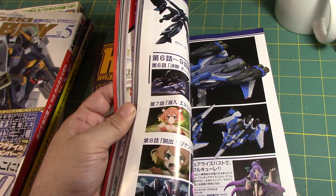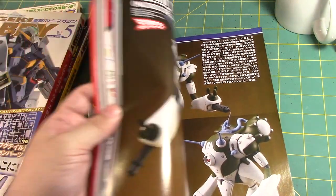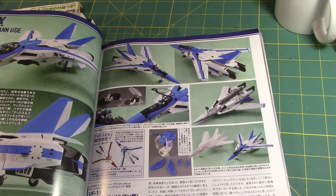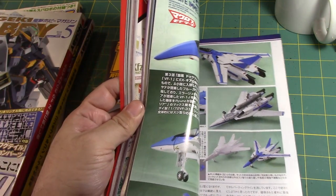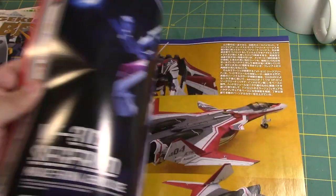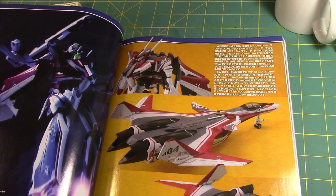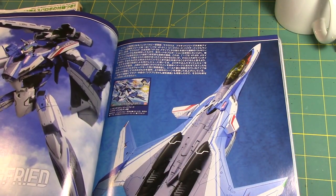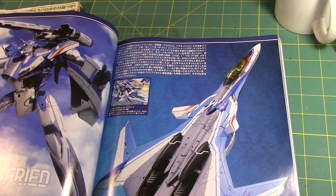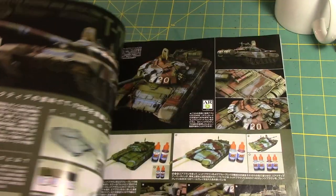Oh, this is from the Macross Delta line. And this is actually really nice. I'm surprised we never got a model kit of that. I would have bought that one. Ooh, nice Valkyrie fighter. And the Siegfried. I believe this is from, not Delta. No, this is actually from Delta, because I'm thinking of Macross Frontier. But this is from Delta, and it's a good design feature. Good design of the aircraft.